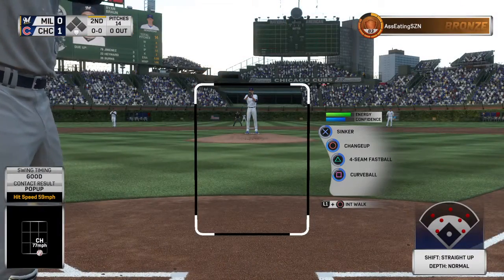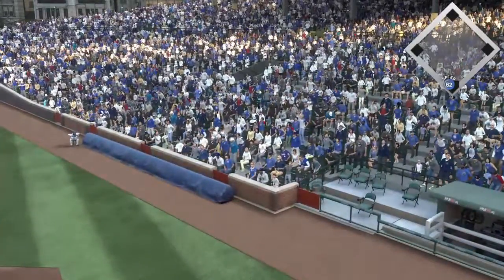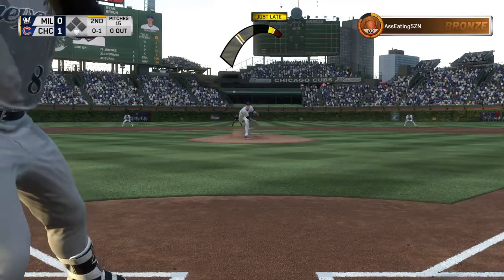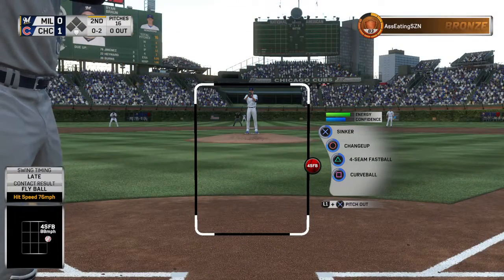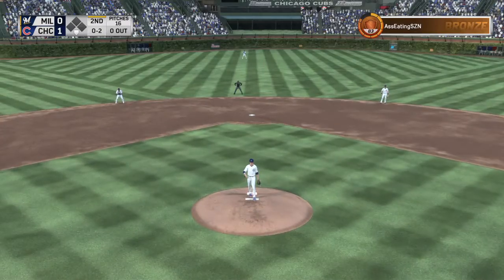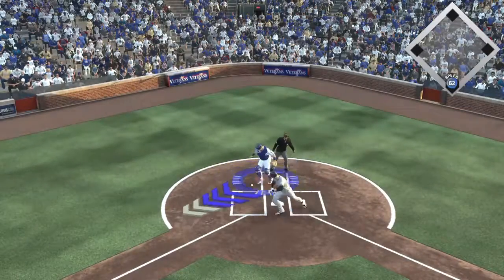Stepping in, Ryan Braun. He'll start things out against Kyle Hendricks as we get the inning underway. Ryan Braun sends that one out of play for strike 1. The windup and the 0-1. Another one fouled off, and he's quickly behind 0-2. And now he'll reconsider as he looks for a strikeout pitch. 0-2, here it comes. Got him swinging in the dirt.